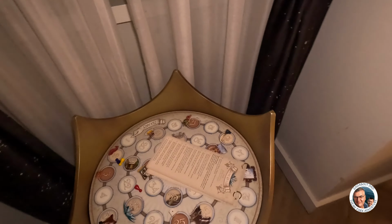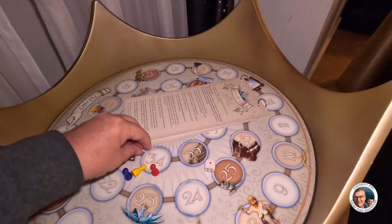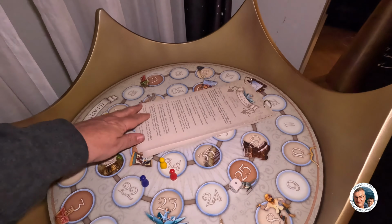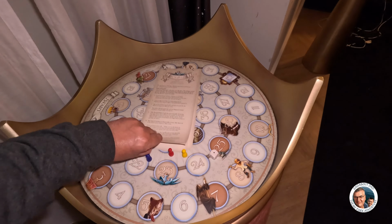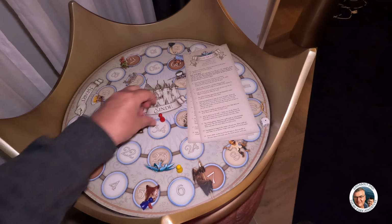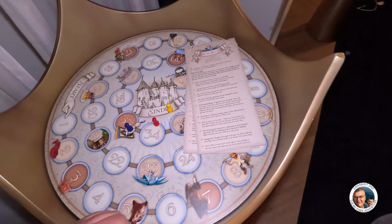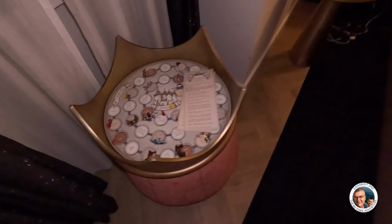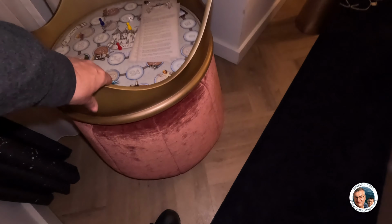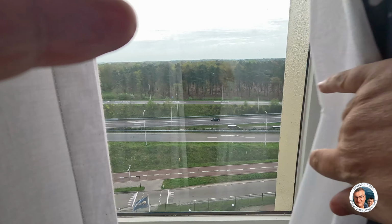And then here we've got a game board. It actually explains how to play the game. I'll be honest, I've not spent much time playing games because I've been in the park. So if you do get more time than me, I'm only here for a couple of days, you might want to play that game. It seems to be on a crown, and this crown stands on a big fat puff, so you might want to use that. Curtains with tie backs.